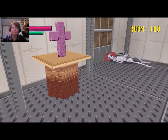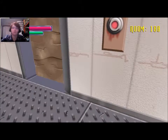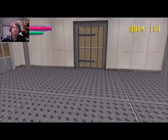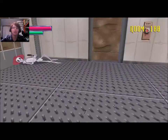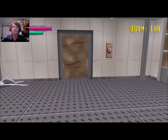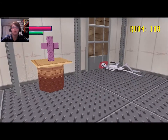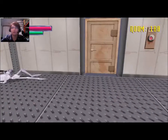Now in the last episode, things actually started to get a little spooky. I was being chased by a something or other, and here I am, back in the weird elevator thing. Just reached room 100, and it does seem like there's a save point every 50 rooms. So, I saved in the last episode. Continue on. Oh, I like how dramatic this door opening is.